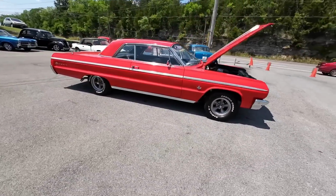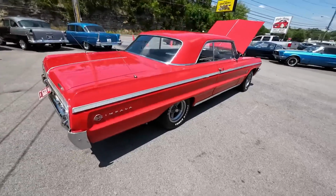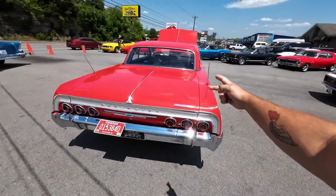We're gonna be going down the road pointing out flaws so you know what you're getting. We do that with every car on the lot. You know, finance and shipping is available.